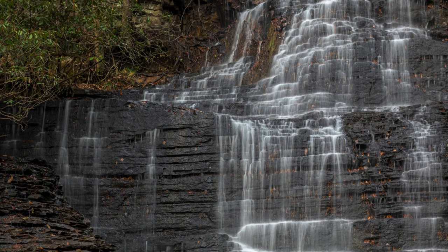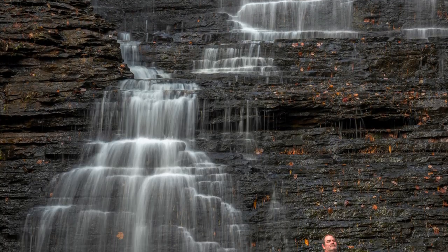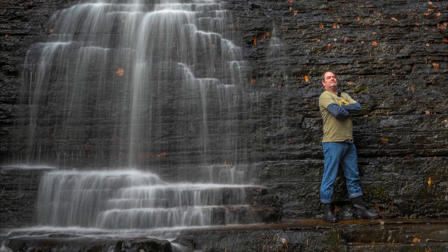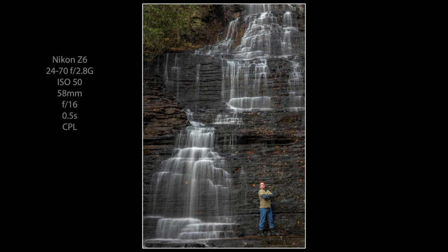I intentionally cut the very top and the very bottom of the falls off in this shot to kind of make it look like maybe I was standing on a cliff face on a waterfall that goes on and on and on. I'm not sure if that's the way it comes across in the picture, but that's kind of what I intended. But still, I like the way this little selfie came out, hero pose.